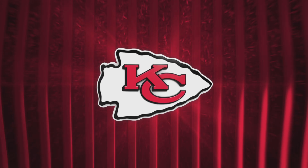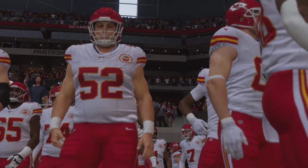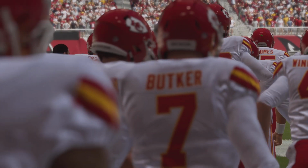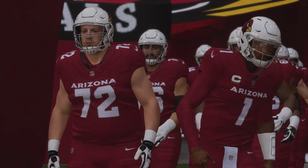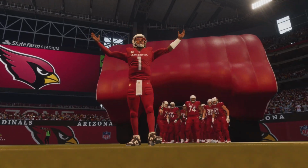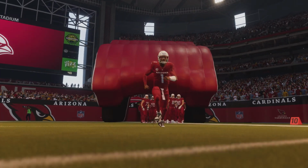EA Sports coverage of the NFL takes us to the Valley of the Sun and State Farm Stadium here in Glendale. Coming up, we've got a good matchup on tap here, as it'll be the Kansas City Chiefs taking on the Arizona Cardinals.